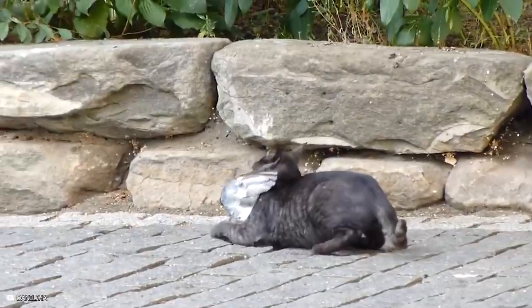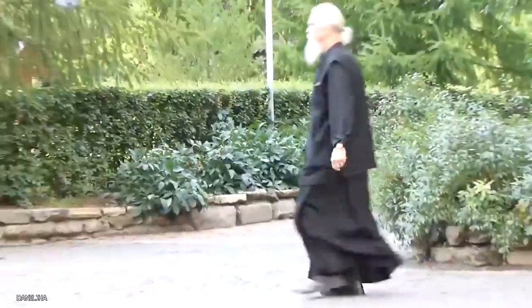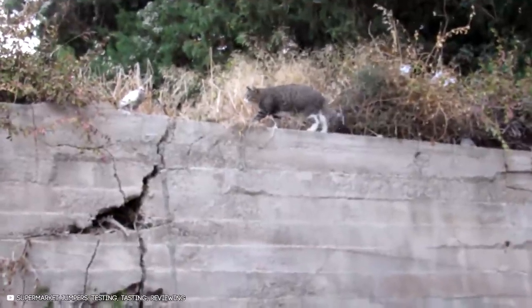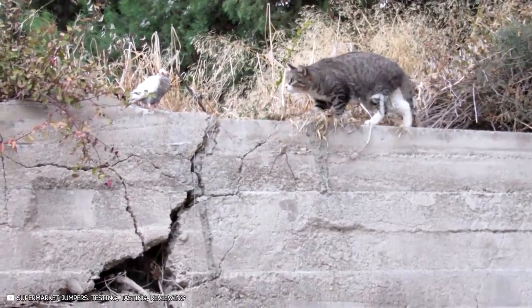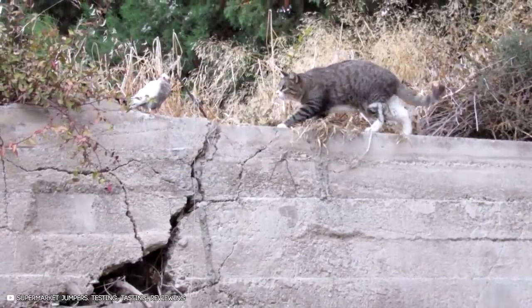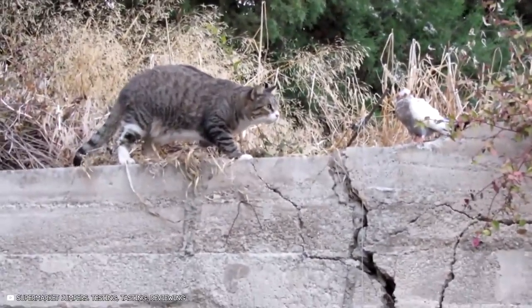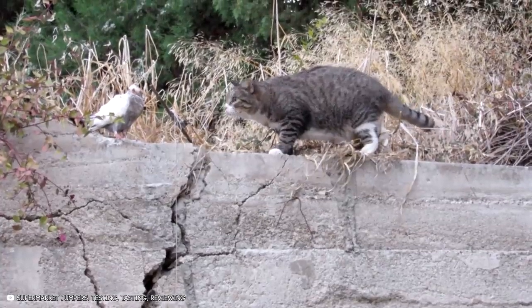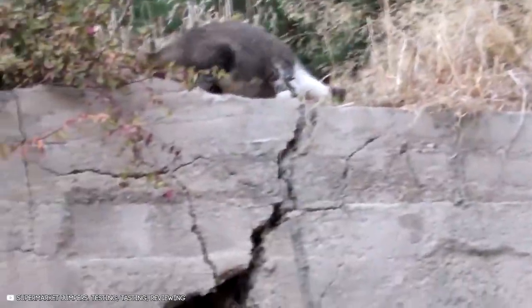Watch this cat attack a pigeon and grab it. But the most unbelievable thing happens when a priest scares the cat away from the pigeon, saving the bird's life in the process. When you watch this cat slowly approach this pigeon, you're probably thinking the pigeon will easily avoid being caught, but think again. The cat gets so close to the pigeon he can't miss, and he doesn't. Cats are incredible predators, just like their bigger counterparts.